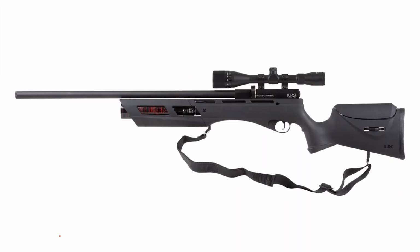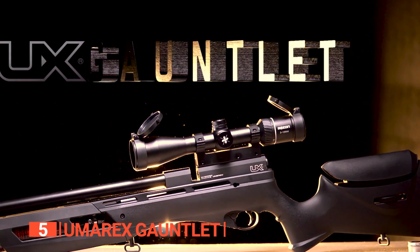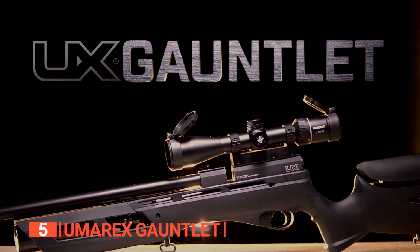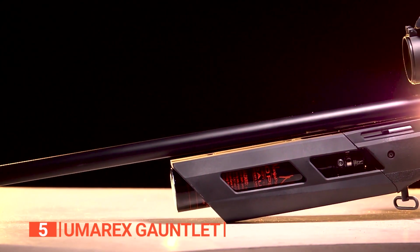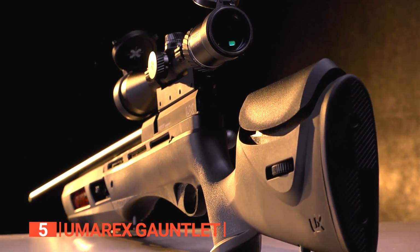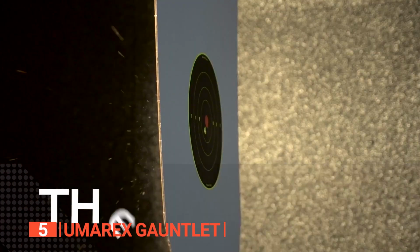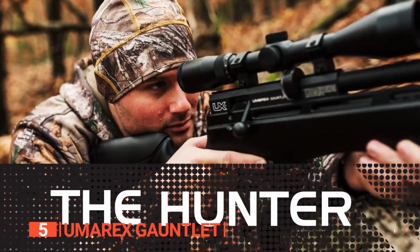The 5th product on this list is the Umarex Gauntlet. The Umarex is an impressive pre-charged pneumatic firearm, renowned for its power and adaptability across various shooting scenarios. While it's available in multiple calibers, the .22 caliber model stands out, boasting a velocity of 900 feet per second, making it equally adept at precise target shooting and effective hunting.